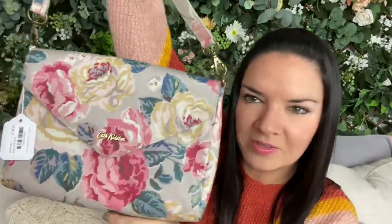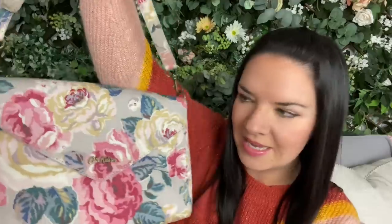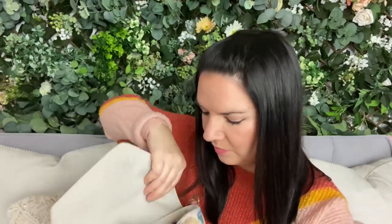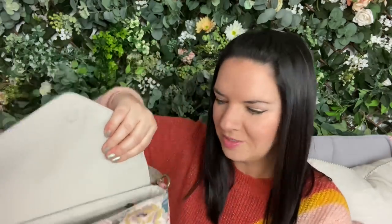And it's a nice cross the body one, which I always seem to wear. So I thought I'd get that. I thought it was good for a tenner. Really pretty. And then inside, I think it's just canvas actually, so it's quite a nice big bag. A little zip here so I can put my money and my phone in there, so it's a bit more safe. And yeah, a very lovely bag.